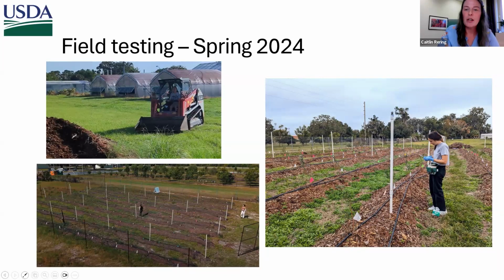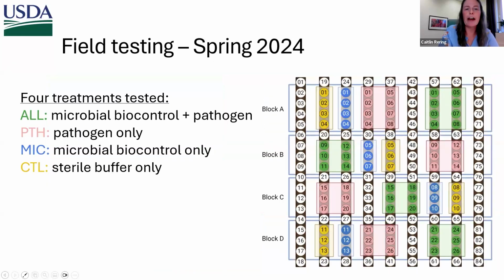But yeah. So here is a sort of aerial map of our field, and I'm showing each plant as a little circle. We divided the field into 4 blocks and applied our treatment. And the main focus that we're going to be talking about here are the green, which are microbe-protected plants that were also inoculated with the pathogen, and then pink, which were only sprayed with sterile buffer and then inoculated with the pathogen.